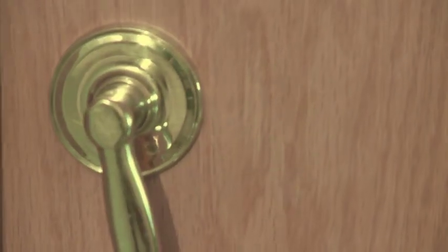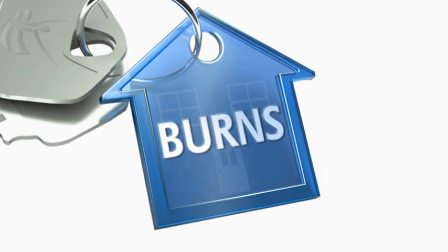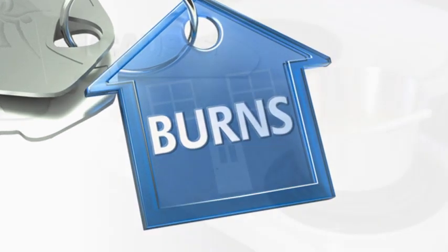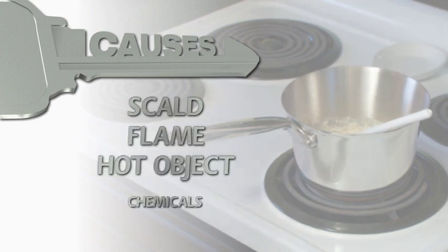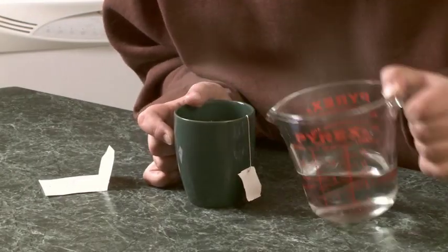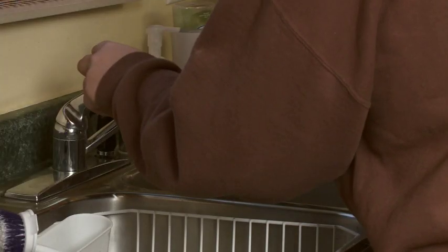From hot water to a kitchen fire, burns are a potential hazard in every home. The first step in preventing burns is to understand the more common causes of burns. A burn can happen from a scald, a flame, or hot object or chemicals. A scald is the number one type of burn. Scalds are caused by steam, hot water, hot coffee, soup, or any number of other hot liquids.